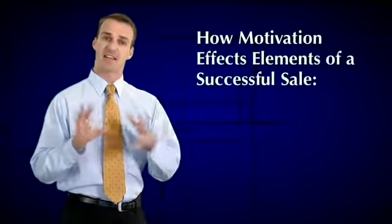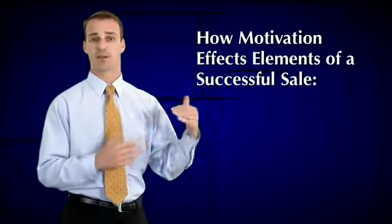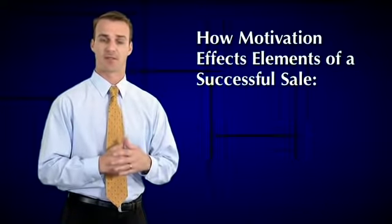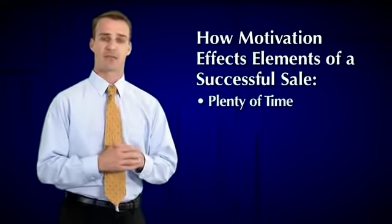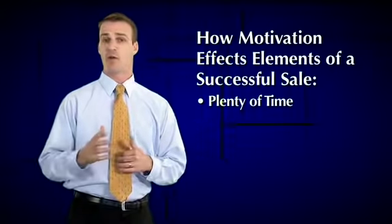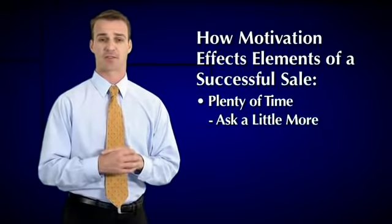Speaking of that, let's take these 5 elements and draw them back to our motivation, whether it's price or whether it's time. Let me give you an example of what I'm talking about. If you've got plenty of time to have your property on the market, you might want to ask a little bit more than the market's bearing right now as far as your comparable sales are concerned.